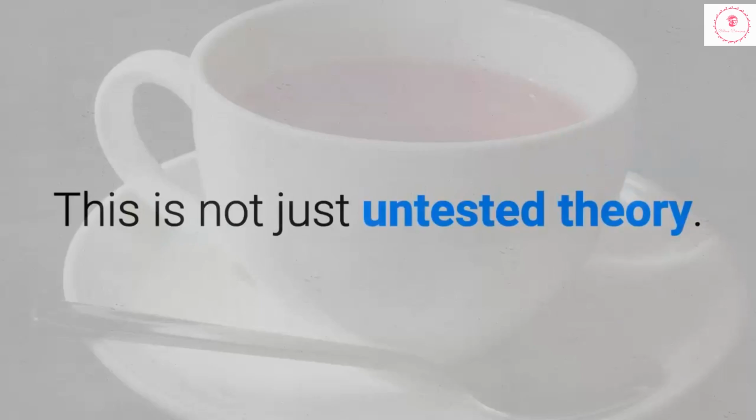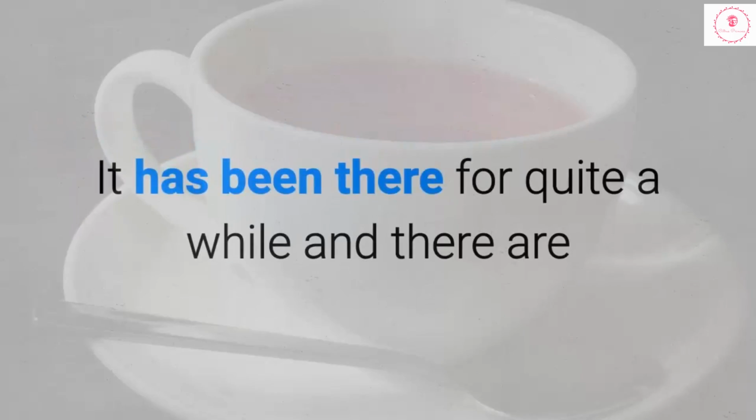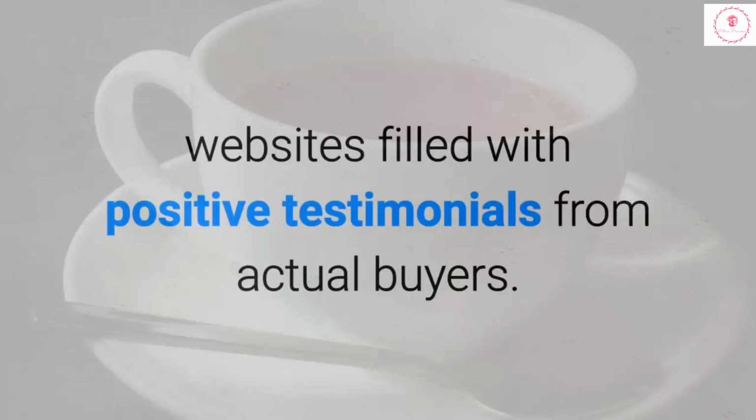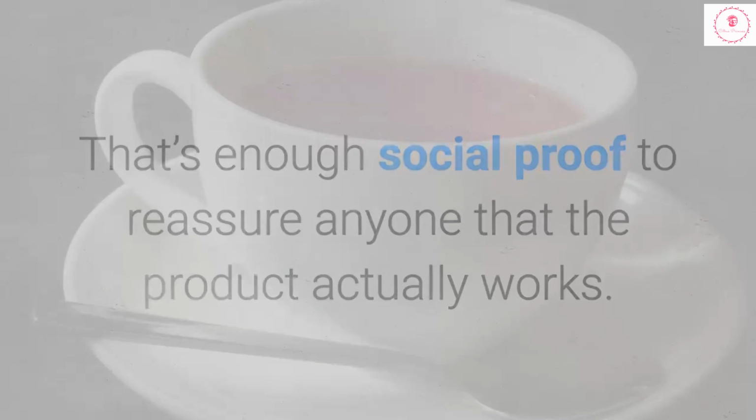This is not just untested theory. The Red Tea Detox has sold thousands of copies and is an online bestseller. It has been there for quite a while, and there are websites filled with positive testimonials from actual buyers. That's enough social proof to reassure anyone that the product actually works.